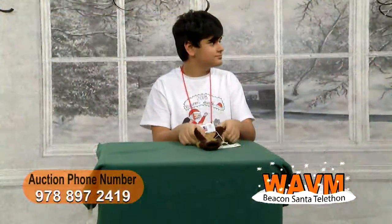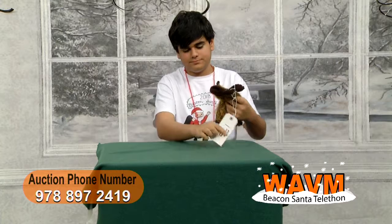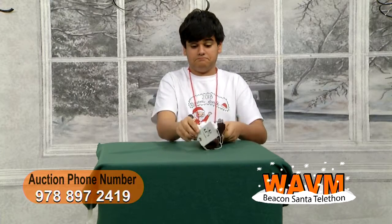What's next? All right, next up is item 156, and it's a hand-knitted puppet donated by the Council of Aging. It has a value of $7 and has no current bid. Hand-knit puppet. That is pretty interesting. Definitely something unique.